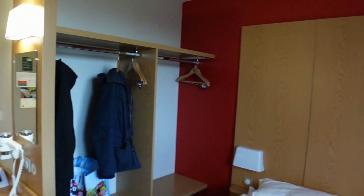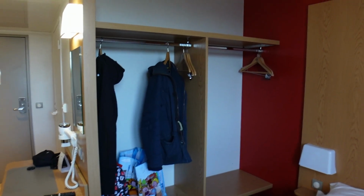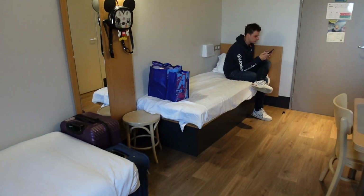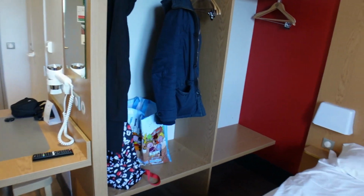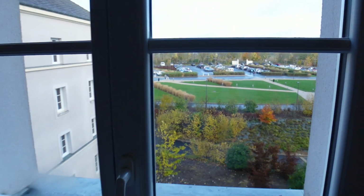And also over here you have some space to put all your stuff and some clothing. You can also put your suitcases over there, but we are leaving after this day, so we are taking everything with us. And that is basically it. It is very simple, very clean, and yeah, this was our view.